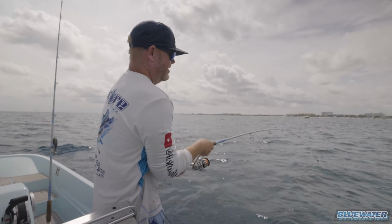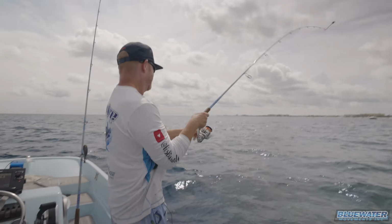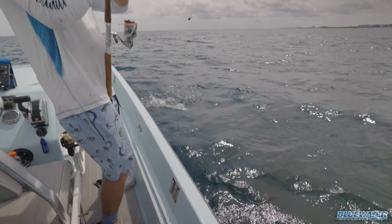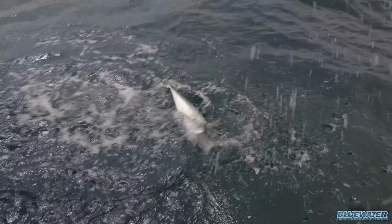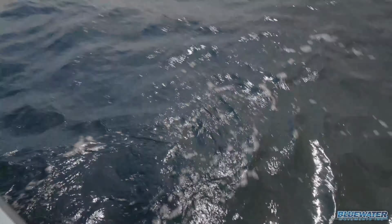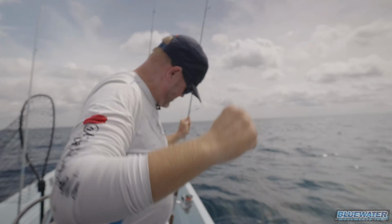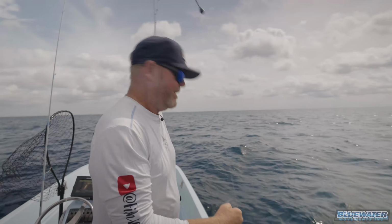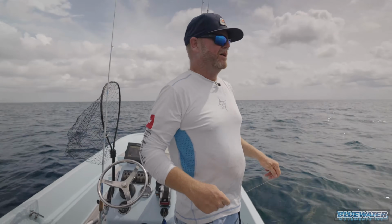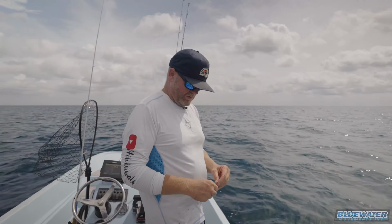All right. Oh, that's what we got, little king. There he goes. At least we got him to the boat. That's part of what's been short biting us and stuff like that. A lot of times in this shallow water, you get a lot of small kings, ceros, which are great eating. I think that was a small king from what I could see as quick as I had a chance.